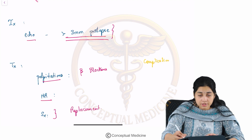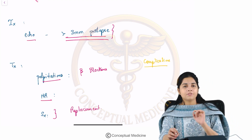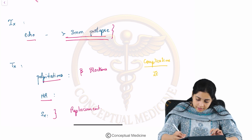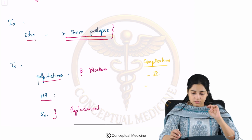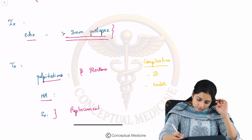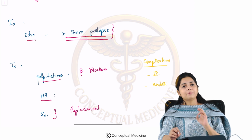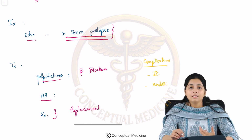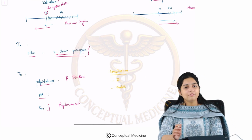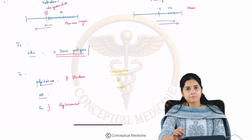What are the complications which a patient of mitral valve prolapse can have? He can have infective endocarditis, and this can be associated with emboli as well. So that is in brief about mitral valve prolapse.